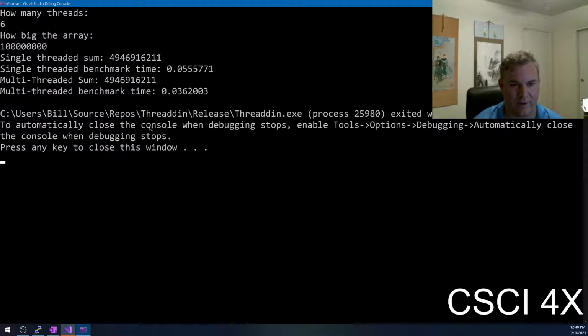Okay, so with multi-threaded, it looks like by the time you get up into the 100 million range, the multi-threaded performance is better. Because remember, there's an overhead to creating a thread and having to synchronize threads and things like that. And so for smaller things, it's just not worth the overhead. But here we have 100 million, and we're beating the performance by a factor of 2.